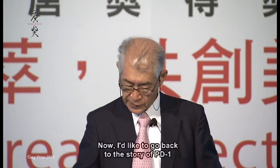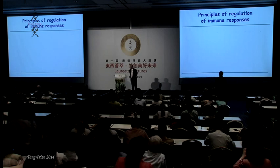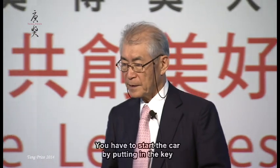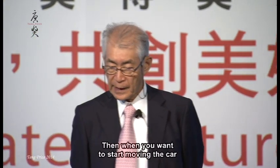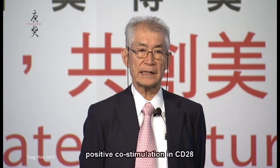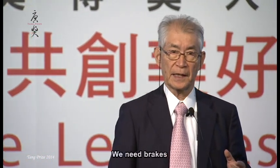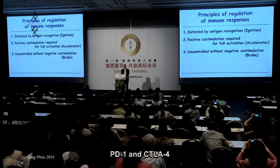Now, I'd like to go back to the story of PD-1, and I'd like to start from this slide. Simply, the immune system is just like a car. You have to start the car by putting in the key. This is the ignition, which is equivalent to antigen recognition. And then when you want to move the car, you have to push the pedal of the accelerator. And this is what Jim Allison said about co-stimulation, positive co-stimulation and CD28. And then definitely before we start, we need a brake. Otherwise, the car will crash. So this is the target of our story, PD-1 and CTLA-4.